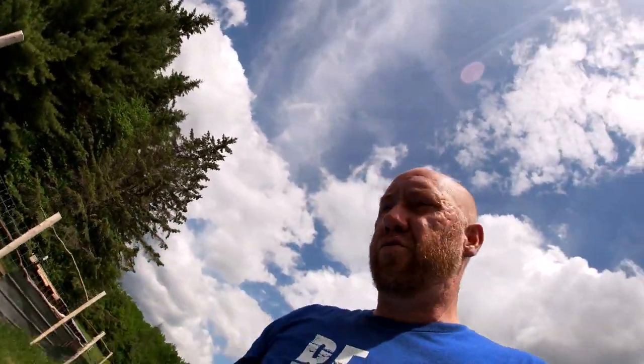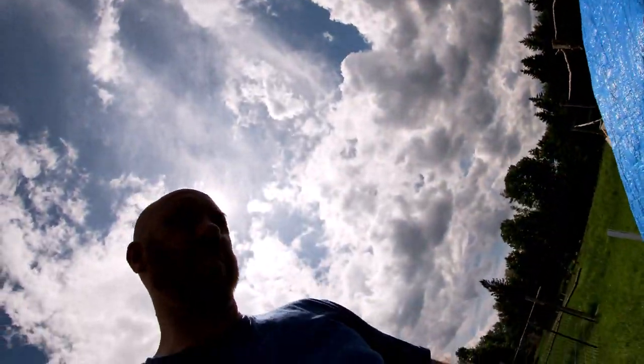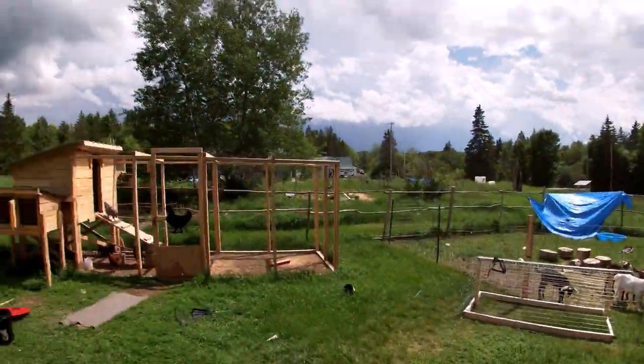I thought I heard a rumble of thunder, but pretty far off if it is. Hey Luke, how you doing? I think you need some water. Tarp cover, make sure he's got plenty of shade. Get you some water, I'll be right back. Yeah, it's starting to cloud in a bit, looks like.